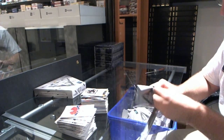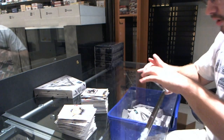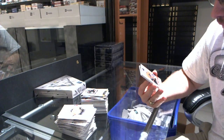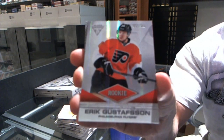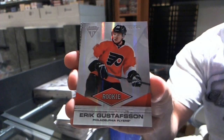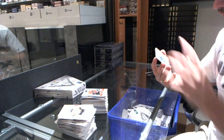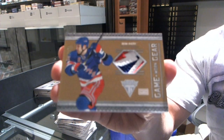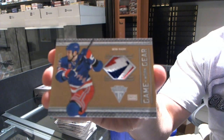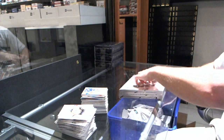Hey, another rookie. Woohoo! Great success. Oh, that is pretty. The rookie number 2 of 26 for the Philadelphia Flyers, Erik Gustafsson. And we have a patch numbered to 25 for the New York Rangers, Sean Avery. Game worn gear patch, Sean Avery. Yeah, this case blew the other case out of the water.